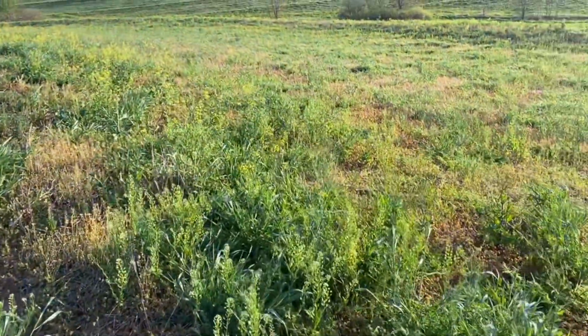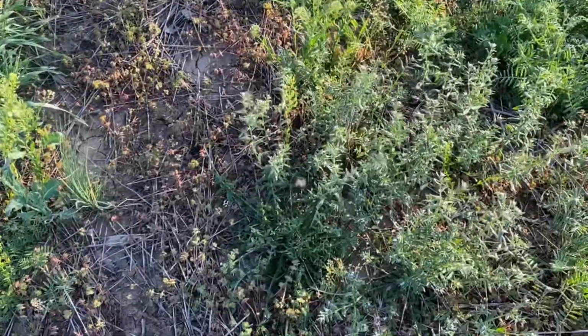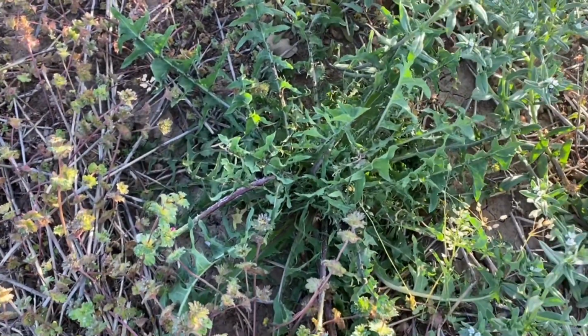Because then all we're doing is losing all this sunlight that we are capturing. We got a little bit of volunteer dandelion there. The cows will eat that.